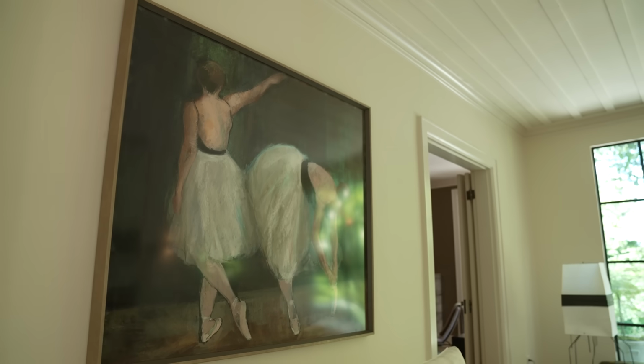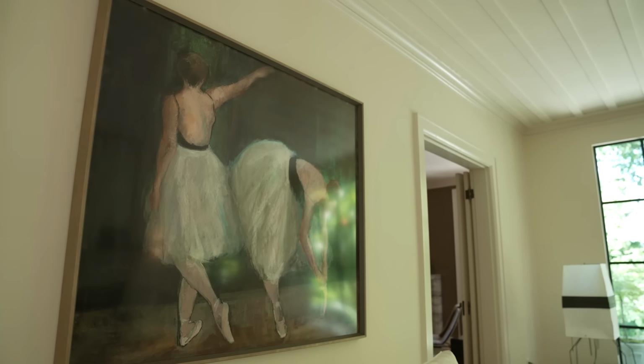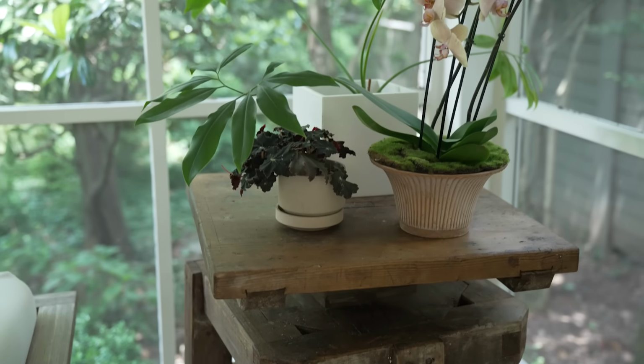I would describe my interiors as kind of minimalist, but I do like beautiful things, and obviously I like art, and I have a lot of art in the home. My own, my son, my daughter, my father, we all create things. So sometimes I'll move objects in and out because I don't like too much clutter.